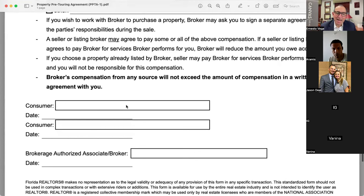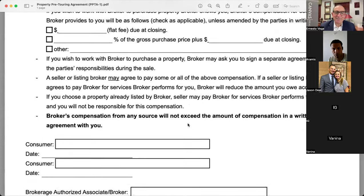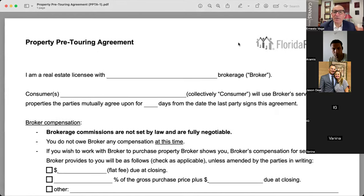So this is signed by your buyer. This is dated, signed by the buyer. There happen to be two of them. Signed by you. The minute you sign it, this becomes active. Then it gets sent to me for signature. So that is it for the pre-touring agreement. I'm going to stop sharing my screen. Look if there are any questions in the chat, or if you guys have any questions on this one.